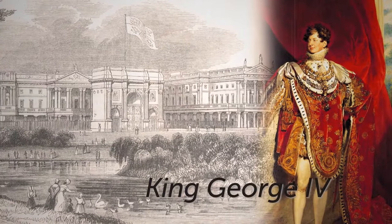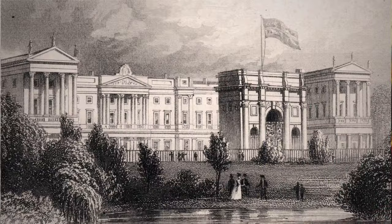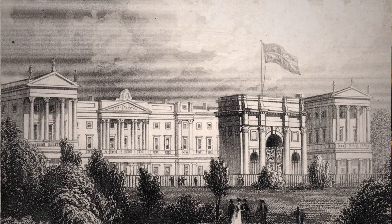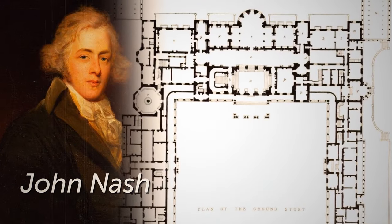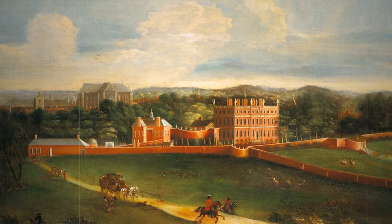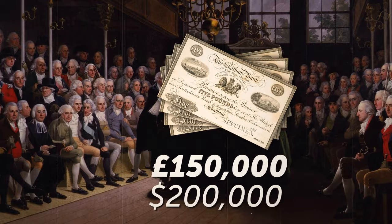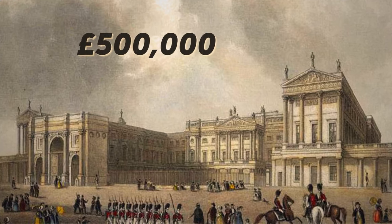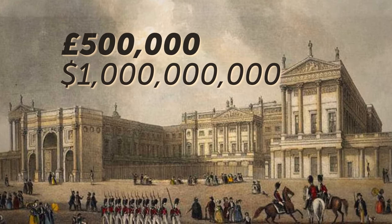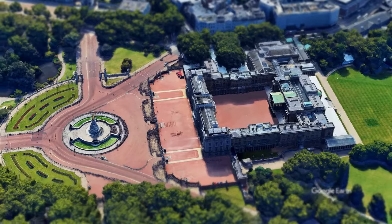But it was their son, King George IV, who began to morph Buckingham Palace into its current magnificence. Maybe, in fact, he may have gone a bit overboard. King George IV had great taste in decor. He appointed John Nash, a neoclassical architect, to elevate the building and its grounds to a shining monument of opulence. Parliament agreed to cover £150,000, about $200,000 of the bill. But by the end, the renovation costs had spiraled out of control to nearly $500,000, which is close to $1 billion in today's currency.